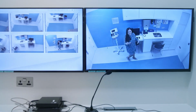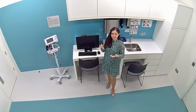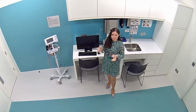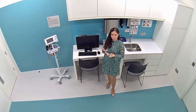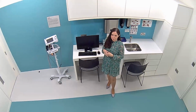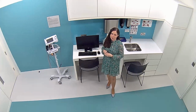So, as you can see, this is one of our outpatient rooms. So we have lots of things in here to make it feel like a realistic clinical setting. And these rooms are used by all of our students. So we have surgical trainees coming in here. We have our medical students, physio, pharmacy, and they come in and use the space to interact with one another, to role play, to interact with patients. And it's great that they have that opportunity to feel what it's like in a safe learning environment.